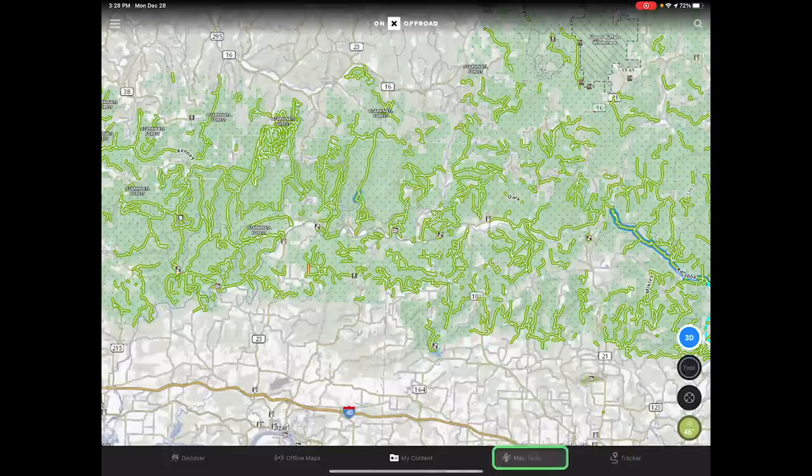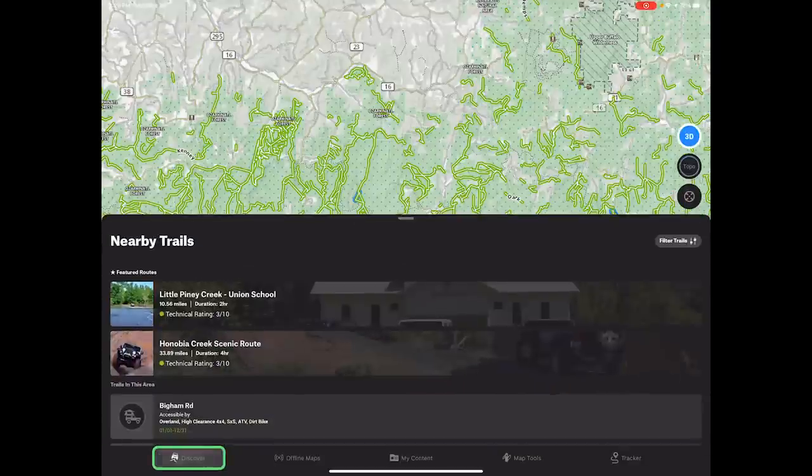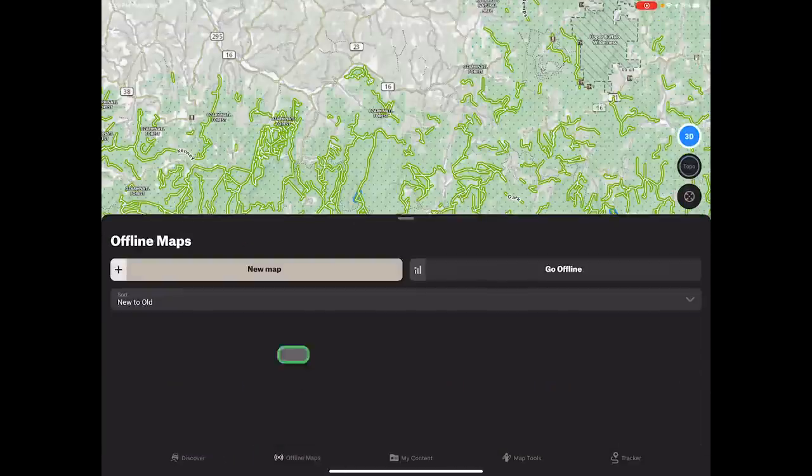And down here are the main menu things: discover, nearby trails, offline maps, if you've got any. I don't have any loaded on the tablet.